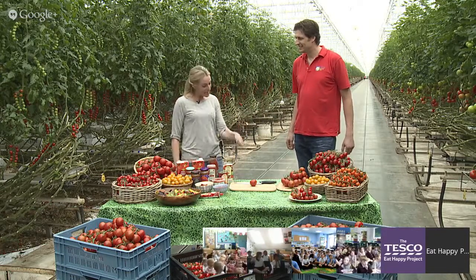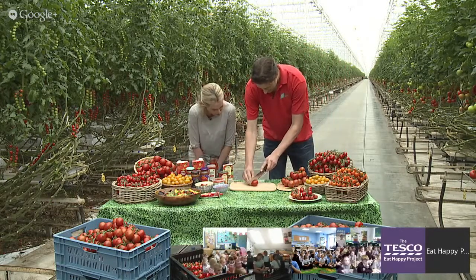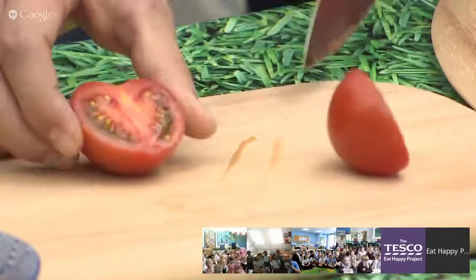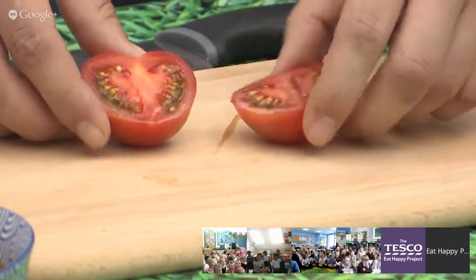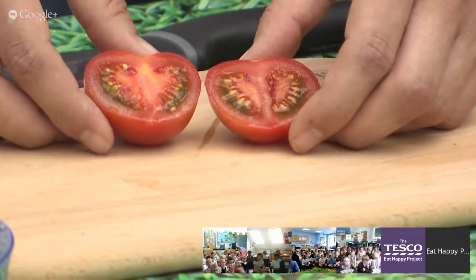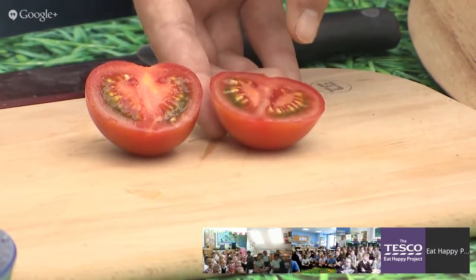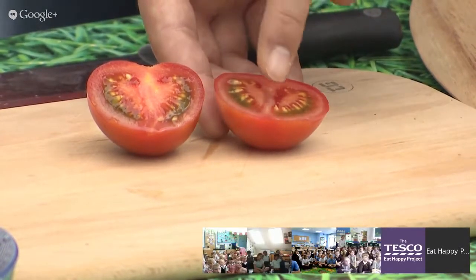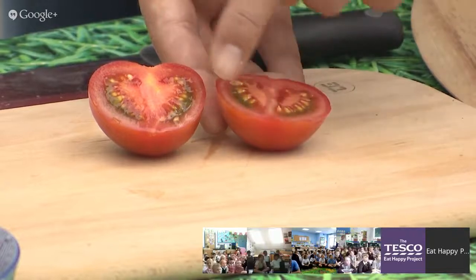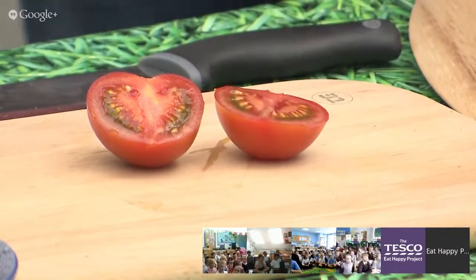Can we take a look inside a tomato now and take a look at the different sections? There you go. So the skin is pretty tough, isn't it? Is that to stop any insects getting into it? The skin is pretty tough because the skin actually protects what's most important to the tomato itself, which is the seed. The seed is in the gel here, and we call this the flesh. And the gel together with the flesh gives the tomato its flavor.